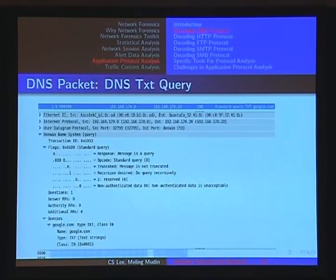So, for example, here is the DNS packet. This is a DNS query. It is a TXT query, the type of it is TXT. It's a text string query. You can see here we are using Wireshark to open it.